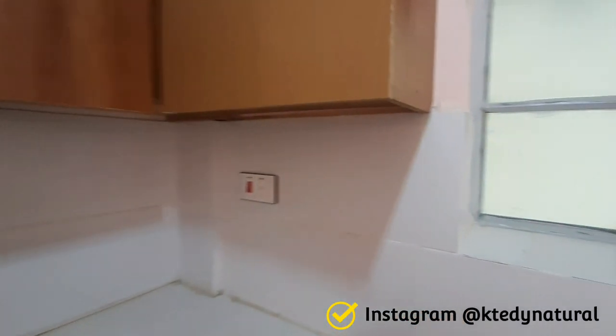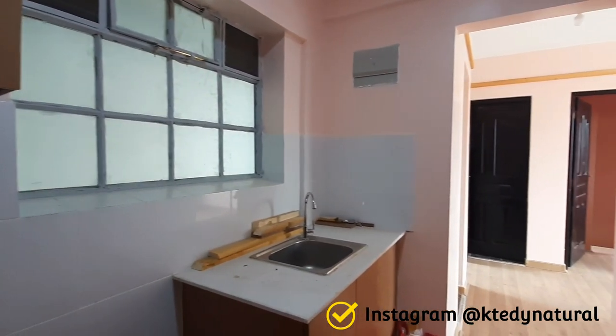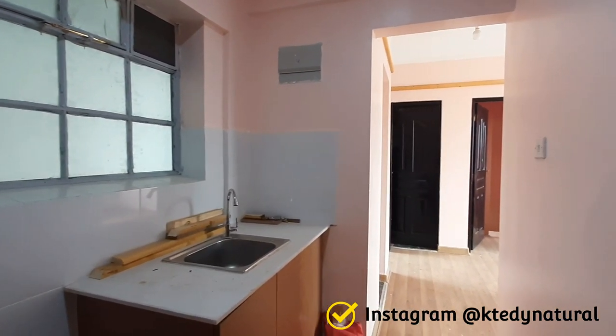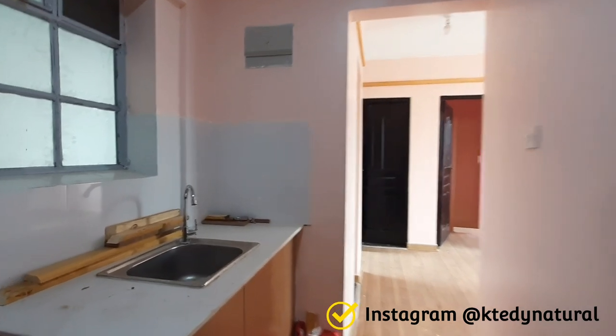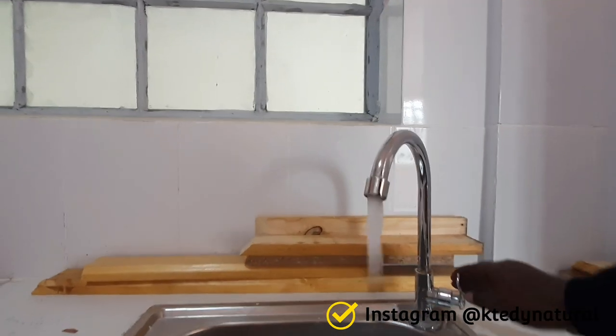The kitchen area with a bit of cabinetry, it's exactly the same as the other unit. Only difference is the fact that this is refurbished. Actually, it has been refurbished and repainted. That is the main difference.